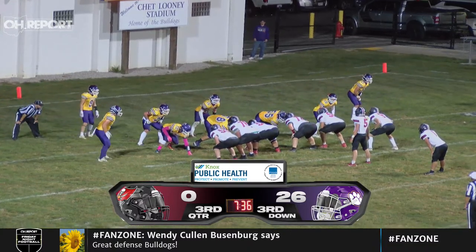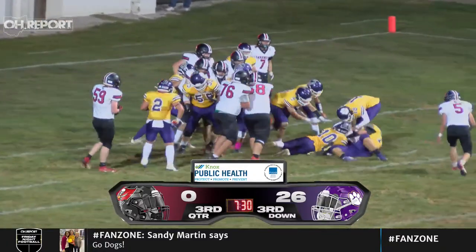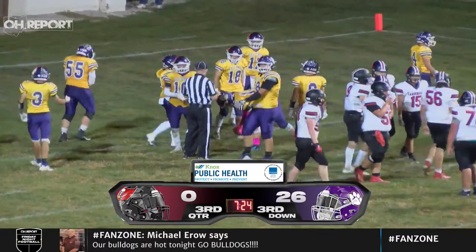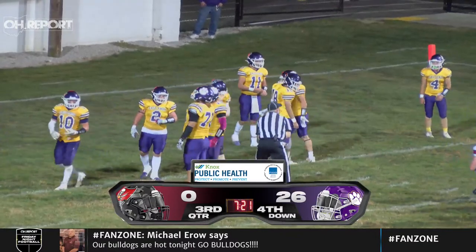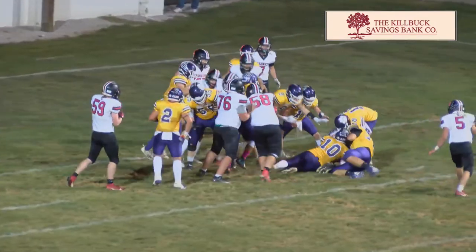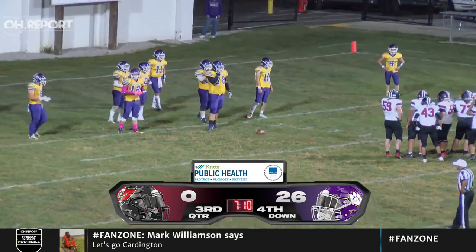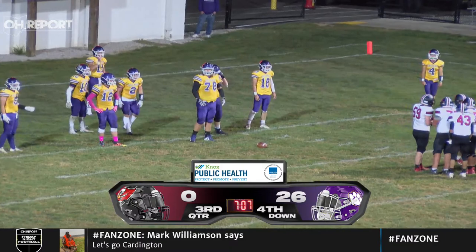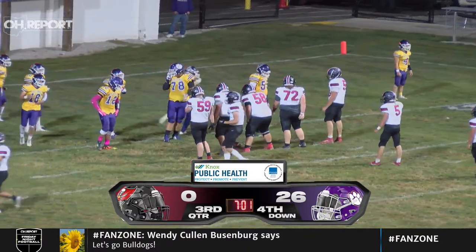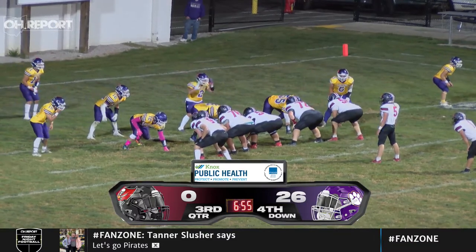And some noise now, 3rd and 2. The snap from Williamson, another handoff, pushes through the line, and he's going to be stopped once again. That brings up 4th down. A whole bunch of tacklers that time. So 4th and 2, ball on the 2-yard line. It would be heartbreaking for the Pirates to get stopped right at the goal line, but it is 4th down. This crowd coming to life as they want to keep the clean sheet shutout.